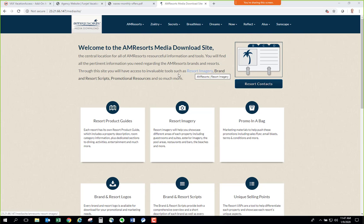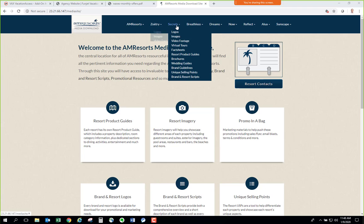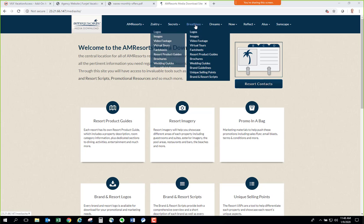Just to give you a brief rundown, Zoetry is a boutique hotel, very small, great for those clients that just want to get away and have a quiet time. Secrets is adults only. It's all inclusive. It is romantic, but it's a little bit bigger and has a little bit more to do than a Zoetry. Breathless is like a party, okay? But there are places where you can go and quiet down. There's spas, there's quiet places on the beach, but I mean, it's really beating.